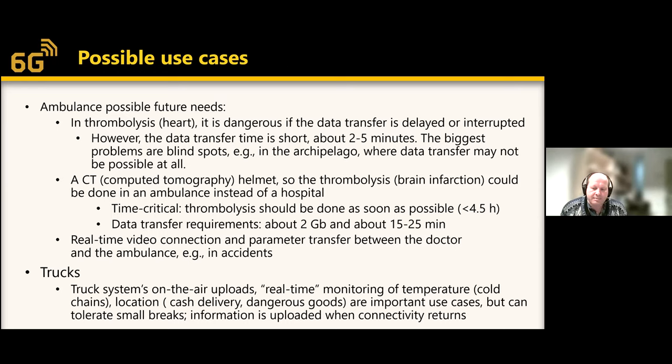Then there are some goods that they are transporting that should be monitored, like cold chains, where you monitor the temperature and location, or if you have cash deliveries or are transporting dangerous goods. But also those are not really so time critical. They can tolerate breaks. When connectivity is back again, they upload the data.